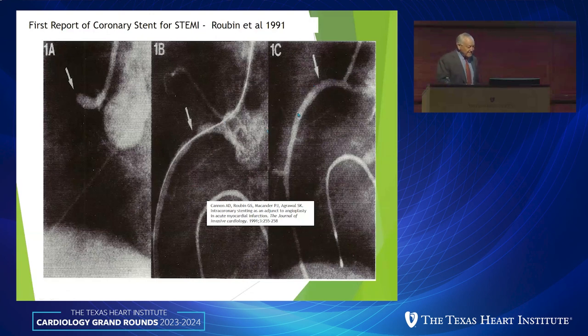Now, this is a publication from UAB with my fellows. Come on, guys, we need you to put these case reports and research together. But this is published back in 1991. Why is that important?